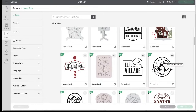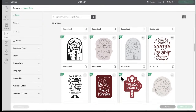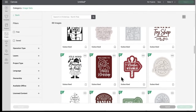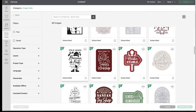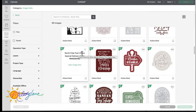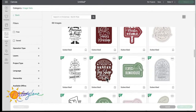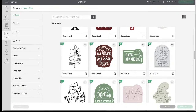And you could change this to draw, or you could just cut it out with vinyl. Or you could make it even print on stickers. And in a different language. North Pole Post Office special delivery from. I like this sign.